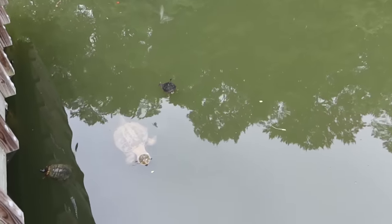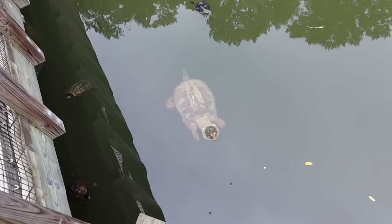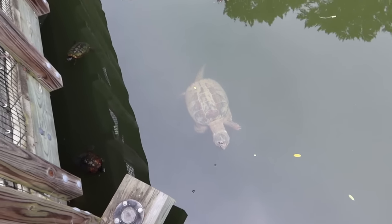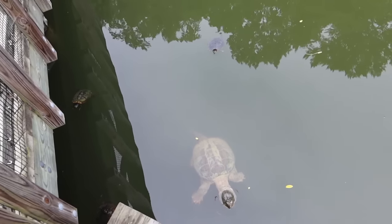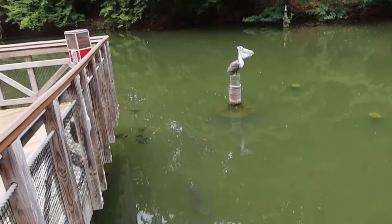What we got going on down here, Charlotte? So that's a snapping turtle, that is. Look at the size of that. He's coming over to say hello. He'll bite. Oh, here he is. Yeah, we got all the little ones down here too. Terrapins. Hey. And a pretty iconic view coming up just over here.